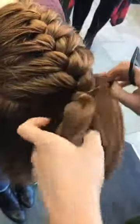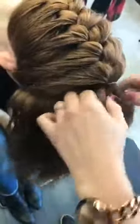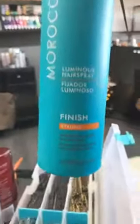Okay. That's the worst. And then do you need any products? Yes, I will be needing products in just a second. I'm going to take the Moroccan Oil Luminous Hairspray, the strong finish one. Even though it is a strong finish, it gives it a very weightless look. You can brush it out, you're not going to get any residue from it. Oh, it smells so good.